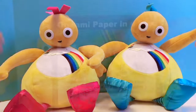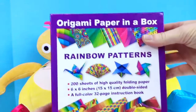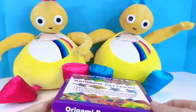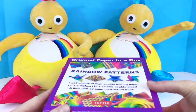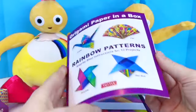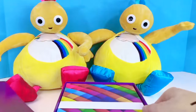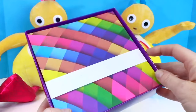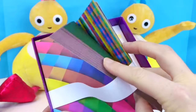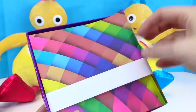Yes, we are learning something new, and since our Twirlywoos have rainbows, I thought it would be fun to open the origami paper and do some origami today. Inside the box, there is a little instruction booklet, step-by-step instructions for 12 different projects. And let's pick a piece of rainbow paper. There are so many different patterns to choose from. Which one do you think I should use?